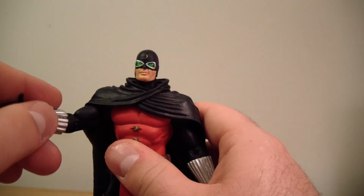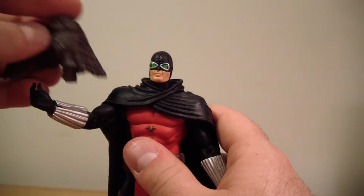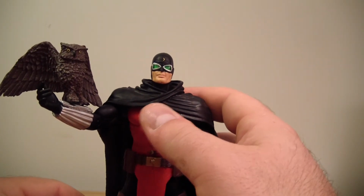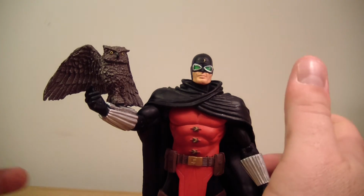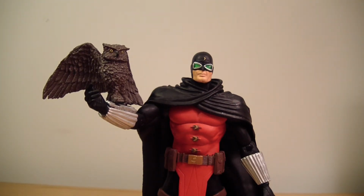I'm not really sure what this figure itself goes for, but I would assume it doesn't go for a crazy amount of money. Probably in the 20 to 30 range, something like that. I picked this guy up, he just happened to be at a flea market which I stopped at, and I talked him down. He was originally $15, and I talked him down to $12, so yeah, definitely go check it out.